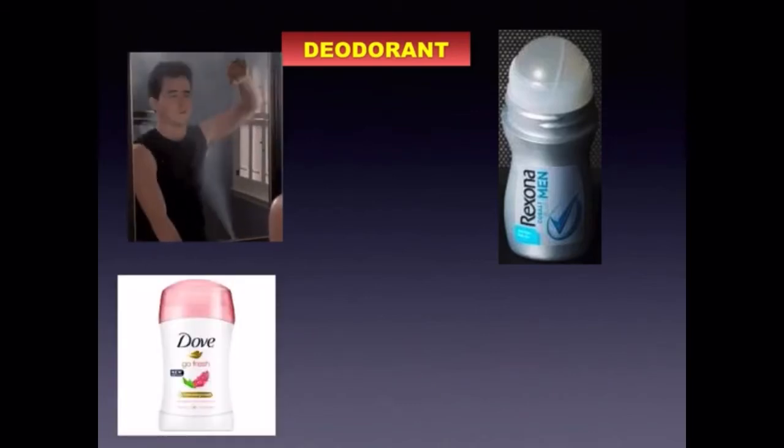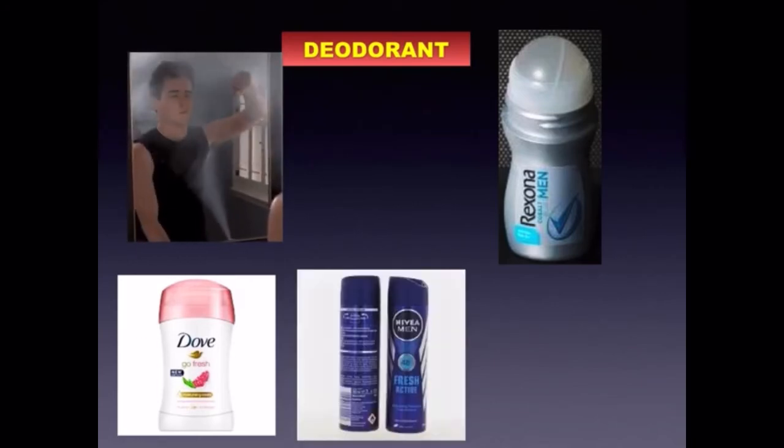Second type of deo is antiperspirant deo. This deo decreases the extent of sweating. It contains about 50% of aluminum chlorohydrate. It clogs the sweat pores on the skin.